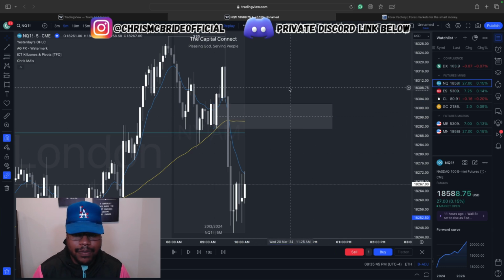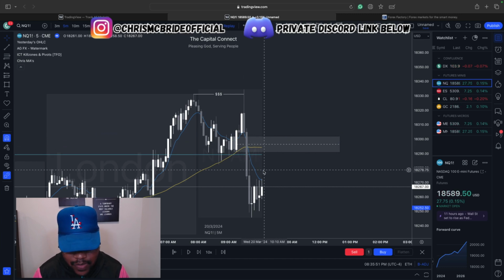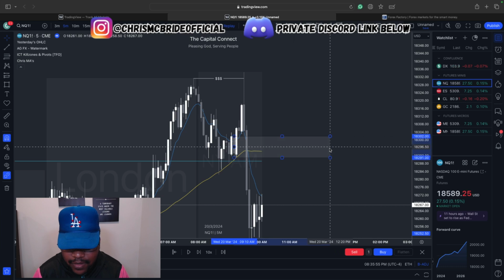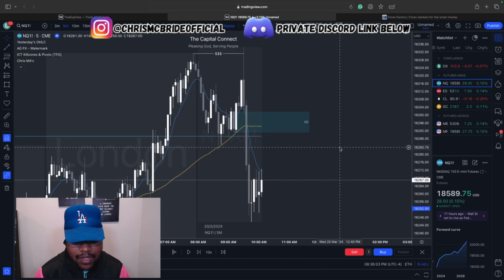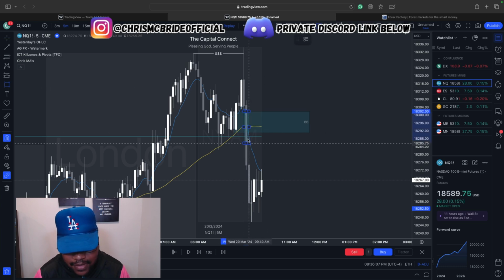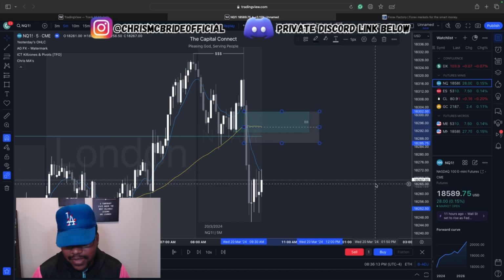So sweep of liquidity, that's box number 1 checked. Box number 2, we need an order block to turn into a breaker, which we get right here. This order block fails and the candle closes below it, so it is now a breaker block. Now all we need is a fair value gap to overlap with that breaker, which we get obviously right here. So we got all the boxes checked right now.